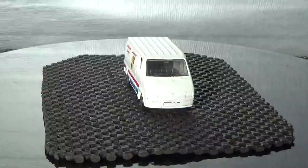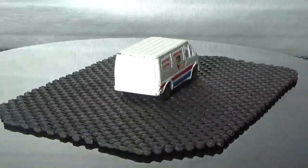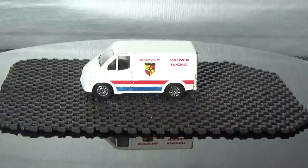So that's it. These were all my vans, panel vans that is.